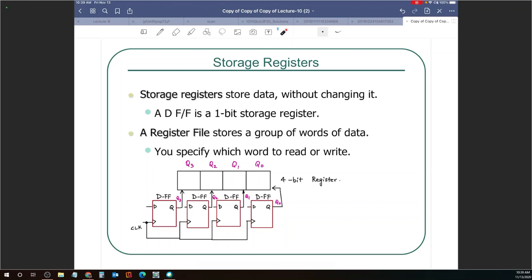Well, the register holds a particular bit, right? So say, for example, the leftmost D flip-flop here, the output of that is Q3. And next to that, Q2, Q1, Q0. So those outputs of the flip-flops are essentially going to tell us what are the contents of this 4-bit register, or 8-bit register, or however many you need. So for example, if you wanted to make an 8-bit register, you simply have to use 8 D flip-flops.